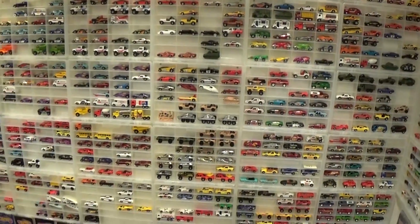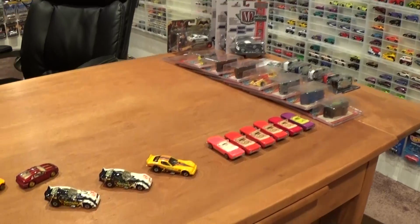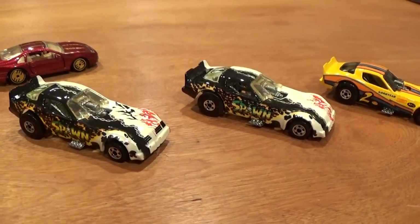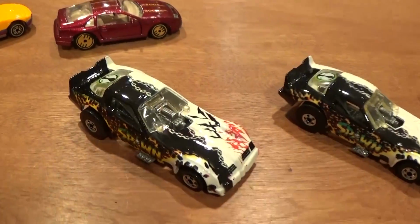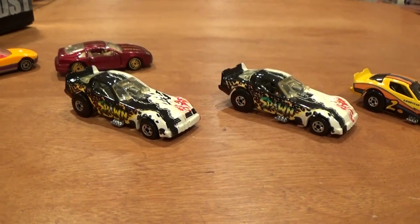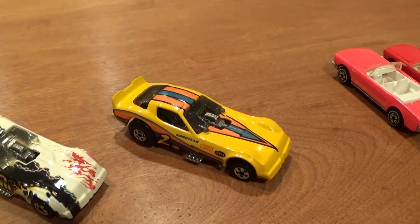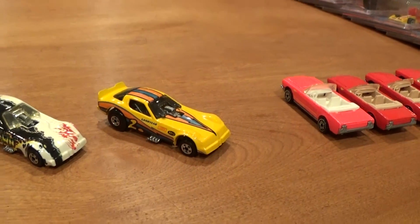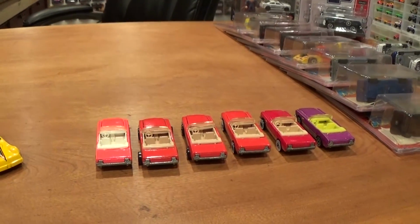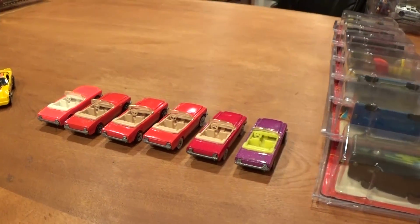shortly. I do have a few key cars I need to get on the table, or off the table onto the wall. There's some really rare cars here we're going to be looking at. A couple Spawn cars. We've got the bat variation on the hood and the non-bat variation. One of those cars is worth 20 times what the other one is worth. You take a guess as to which one. And an inverse Tampo blue and orange stripe Funny Car there as well. We're going to talk more about those once I get the other ones out. A whole bunch of variations on these 65 Mustangs. Really cool ones. A couple are very hard to find.